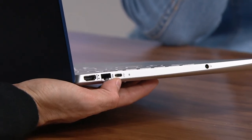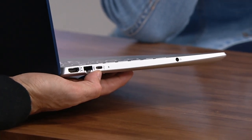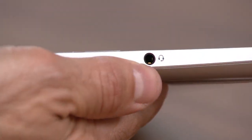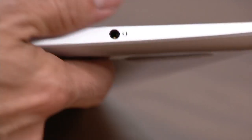I love it. And it's wonderful to know that you're not going to have to buy a computer again next year, because you've already got the USB-C built in. But what if I need a regular USB? We'll get there in a second. Finish out this side for me. All right, so right over here, headphone and microphone jack, which is great. Now let's take it over to the other side.